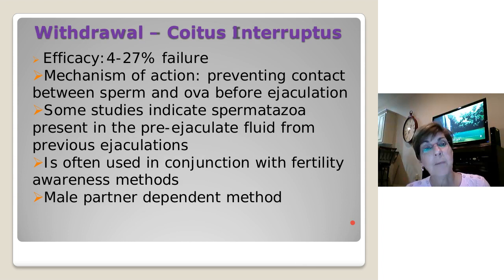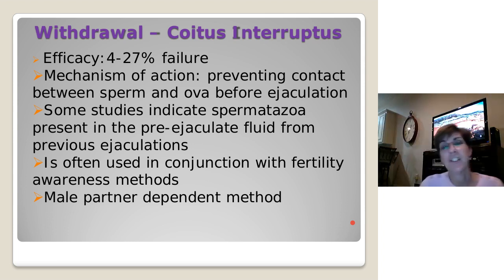Withdrawal or coitus interruptus, obviously not very effective, up to 27% failure rate. Its mechanism of action is to prevent contact between the sperm and ova, so withdrawal before ejaculation. But some studies indicate that sperm are present in the pre-ejaculate fluid, so it's not a good method. It's often used in conjunction with fertility awareness methods, the ones that we just talked about, and obviously it's male partner dependent.